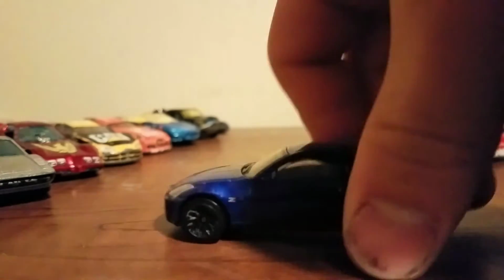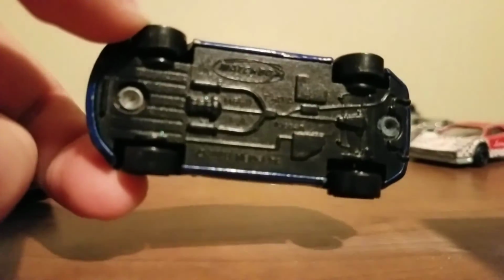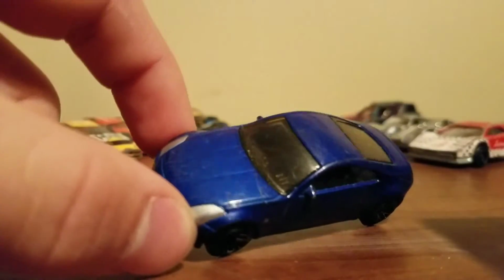All right, next up, this is from 2003, a Nissan either 350 or 370Z. I think it's a Matchbox. Yes. This is probably my top 10 favorite cars in real life, so I love this car. I like the color too.